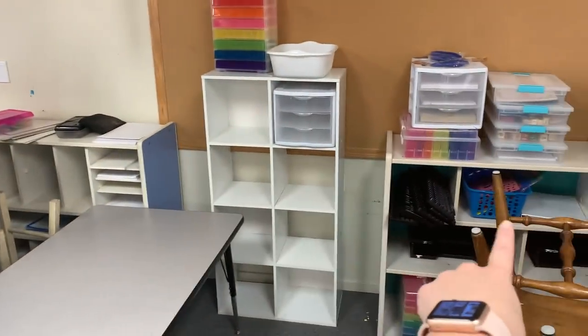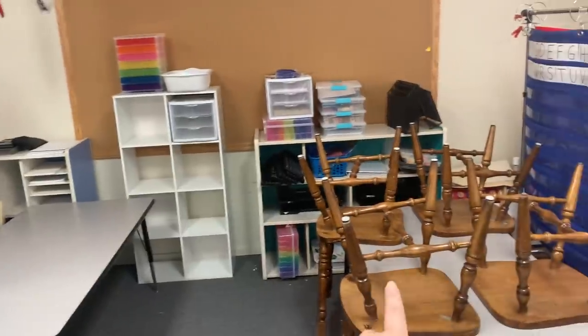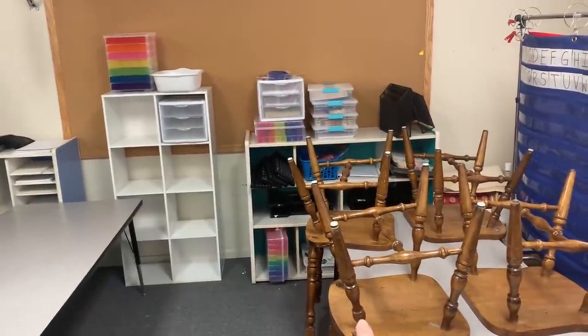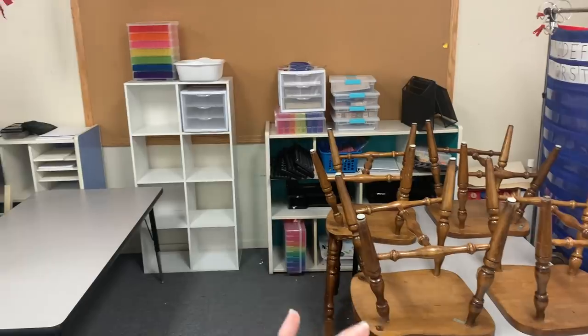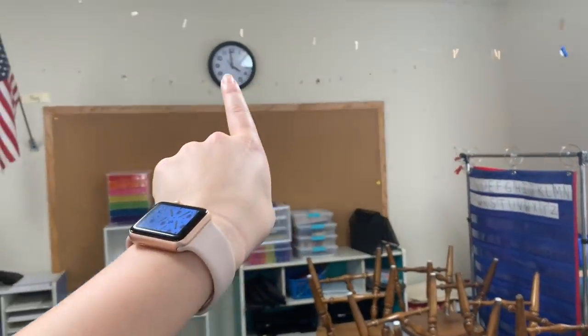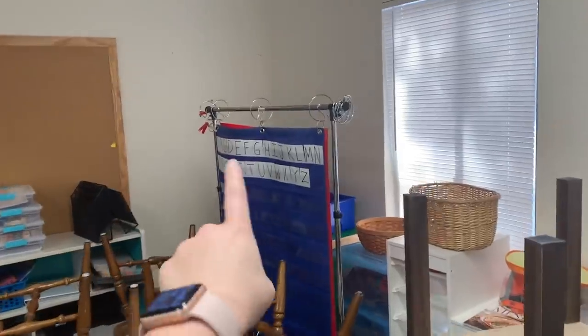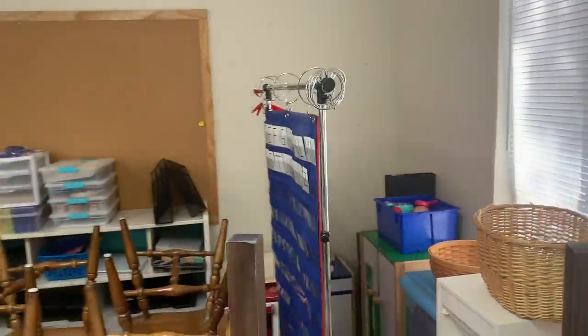These bookshelves are probably gonna stay here, and then I have these two tables. These wooden chairs I had in my classroom for flexible seating, I'm not necessarily sure what I'm gonna do with them. And then I have a bulletin board here. I'm probably gonna move that clock just so I can use more of that space up there. And this pocket chart on the clothing rack came in the room, so that was fantastic.